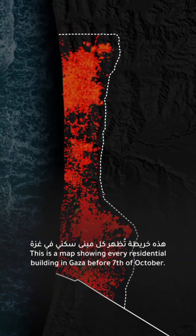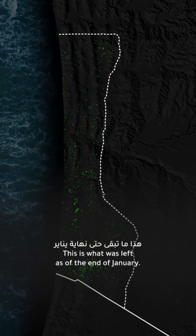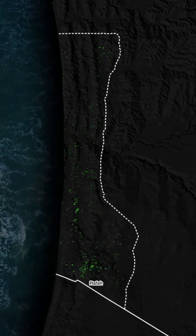This is a map showing every residential building in Gaza before 7th of October. This is what was left as of the end of January, and of course the destruction continues across the territory, but particularly right now in Rafah.